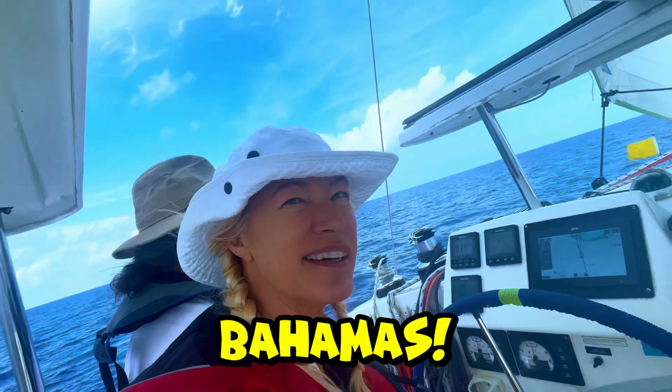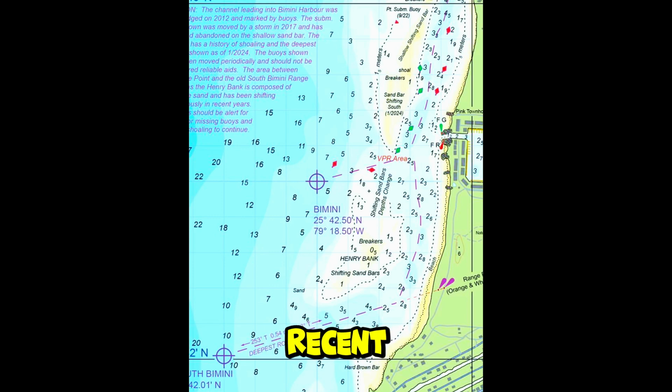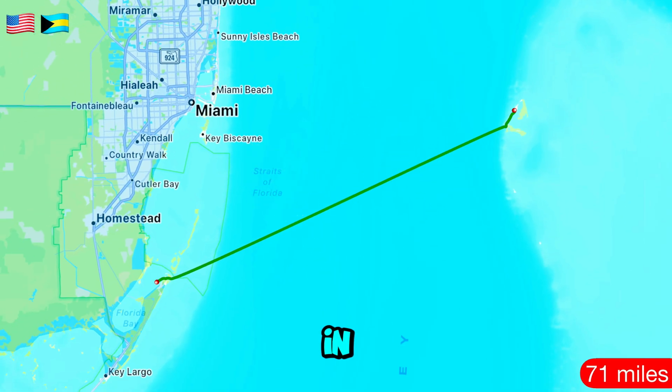To the Bahamas! If you follow Itchy Boots on TikTok, you'll know what I just said, and if you don't, you definitely should. Recent local knowledge for getting in and out of shallow water is crucial. And 70 miles later, we were docked in the Bahamas.